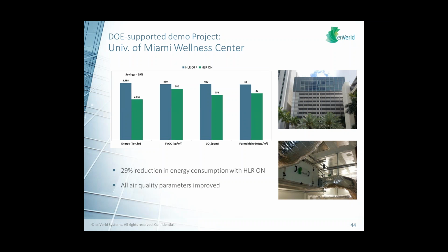And what you're seeing here is the green bars show the performance when the unit is on, and the blue bars when the unit is off. And you can see about 29% improvement in the energy consumption, and significant improvements actually in all measures of air quality, despite the fact that we're bringing in a lot less fresh air into the building.